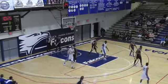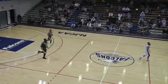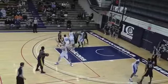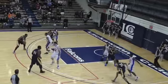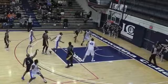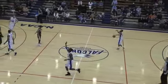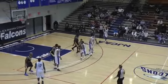AC loses it out of bounds. It'll go over to the Gunners. They're down 10. 74-64. Batiste to Armstead, quick release, fade away and down. Great. Into Chris.